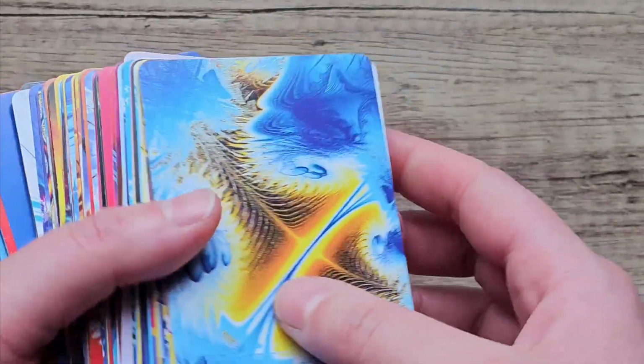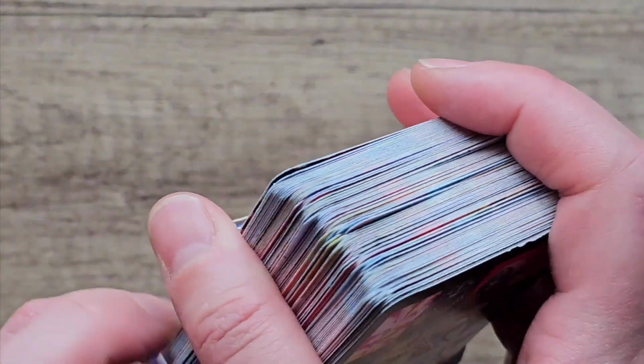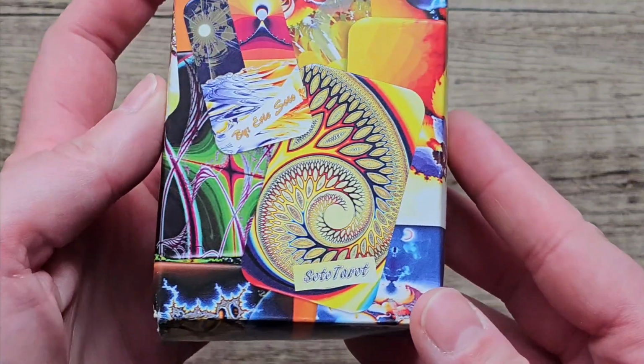I think they're so cool to shuffle. But yeah, I absolutely love this. I'd love to have a second copy of this deck, but it's so hard to find. But this is the Soo Tarot, and I'm so glad I have it in my collection. Beautiful, beautiful deck.